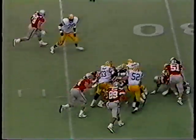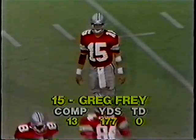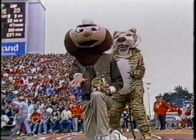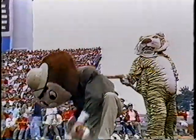This is Carlos toting it over left guard for about four to the 32. 8.5 minutes to go in the third quarter. LSU 20, Ohio State 17. Dunbar and Phillips, who anchor the middle of that defensive front for LSU, made the stop. Good numbers for Greg Frey with a quarter and a half to go. He's almost up to around the 200-yard mark. He's right at 177. Burtis and the Tiger battling it out, and it's the same thing going down on the field with the Buckeyes and Bengals in the pad.